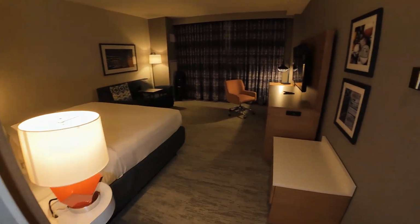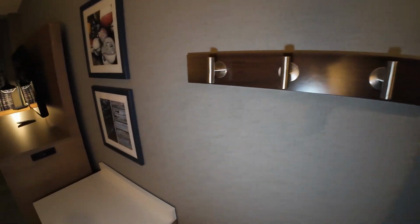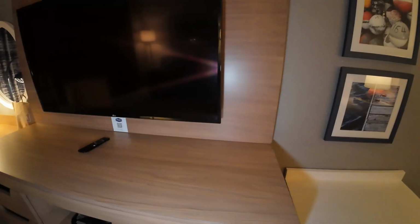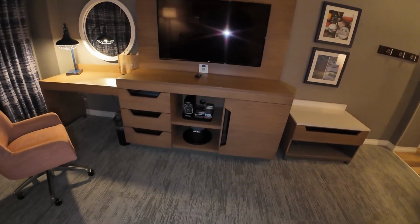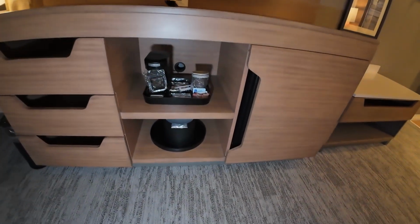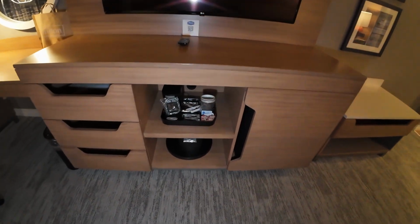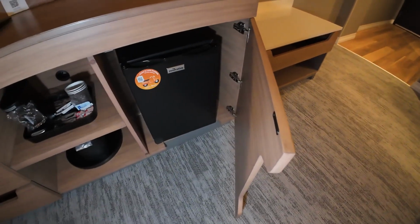Now going into the main bedroom area now, here are some further hooks here. Here is some storage, big TV, additional storage is here as well. You'll have your drawers over there. You will find your ice bucket and where you can make your teas and your coffee. And here hidden is your fridge.